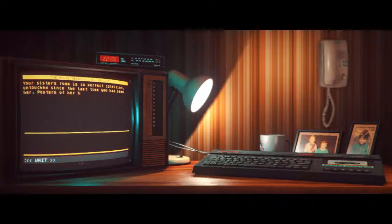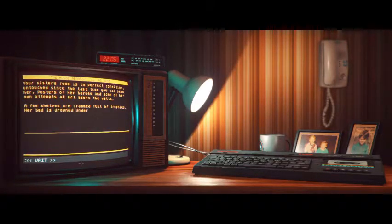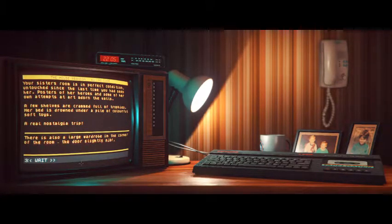Something's happening to the TV screen there, or is it my imagination? Sister's room is in perfect condition, untouched since the last time you'd seen her. Posters of our heroes and some of her own attempts at art adorn the walls. A few shelves are crammed full of trophies. Her bed is drowned under a pile of colourful soft toys. A real nostalgia trip. There's also a large wardrobe. Oh God. In the corner of the room, the door slightly ajar.